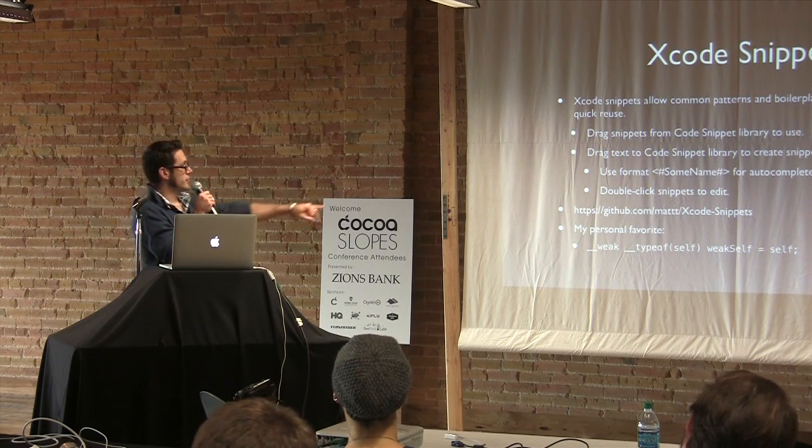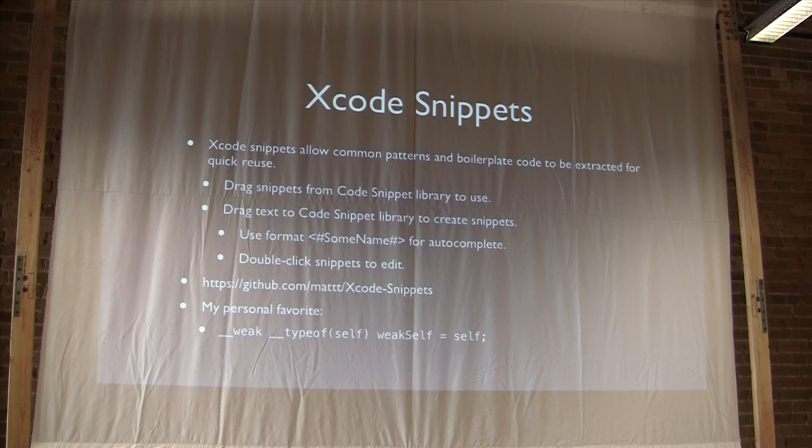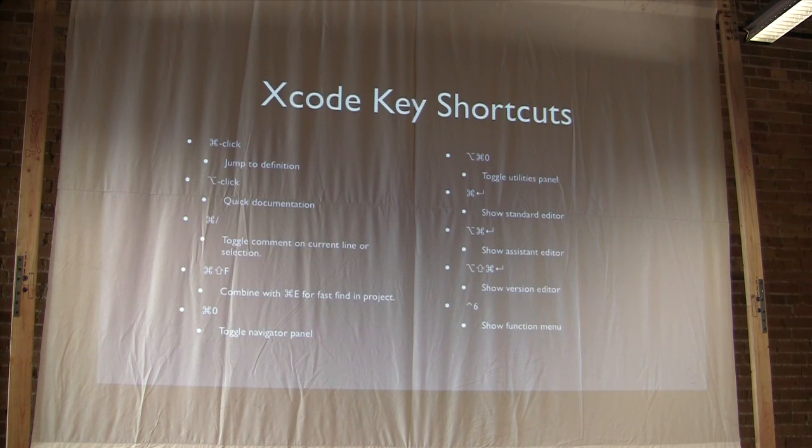The nice feature is when you create it, if you use the angle bracket pound some name pound angle bracket, that'll be available for autocomplete. And so you can make really powerful snippets that save you time typing code. Because you want to be typing less code and typing more Xcode key shortcuts.